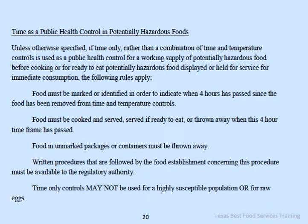Food must be cooked and served. Served if ready to eat, or thrown away when this 4 hours time frame has passed. Food in unmarked packages or containers must be thrown away. Written procedures that are followed by the food establishment concerning the procedure must be available to the regulatory authority. Time-only controls may not be used for the highly susceptible population or for raw eggs.